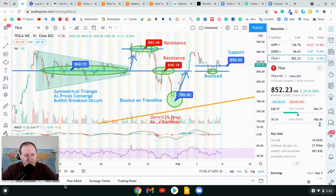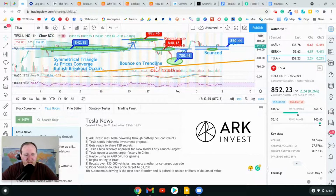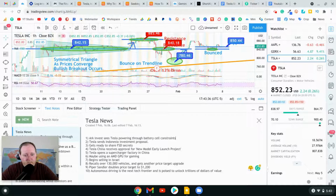Now, let's look at some of the highlights last week that were in the news. Number one, Ark Invest, they say that Tesla is powering through any battery cell constraints Tesla may run into. They feel confident that Tesla is going to be able to manage them effectively and work their way right through them. Basically, work the problem and be very efficient at doing so.